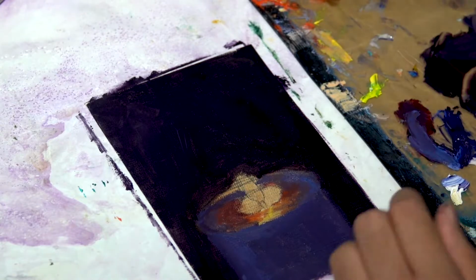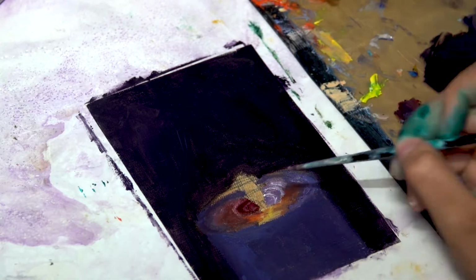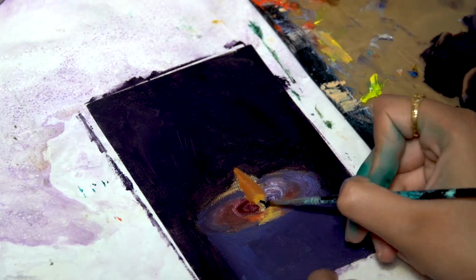And it was also one of the few paintings where I actually sketched out everything beforehand, and it made it a little bit easier knowing where to put everything.